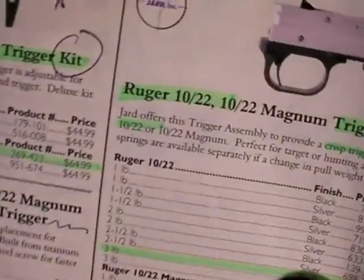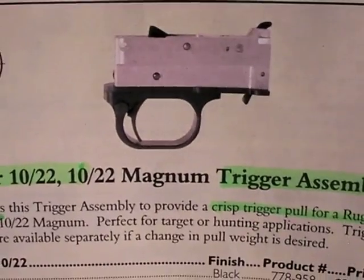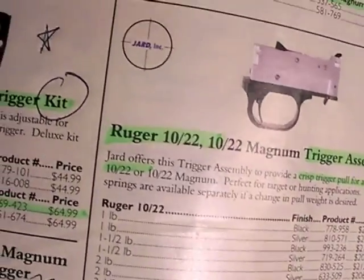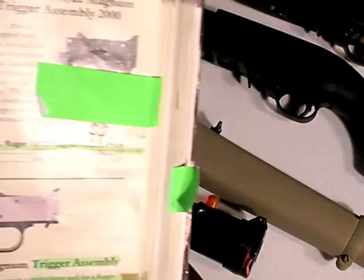If you're in the money, you can go with a Jard, that's J-A-R-D Incorporated trigger group. I think it's every bit as good as the Volquartsen one. My buddy has one of those on his 1022, and he's liked it. So triggers, I think, are a good modification. Not necessary, though. You don't have to modify the stock trigger at all to maintain that speed.